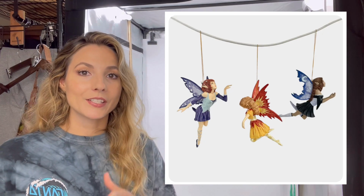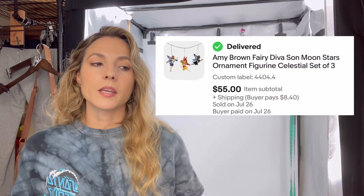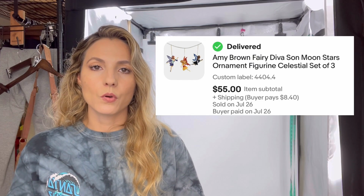which were kind of nostalgic for me because a long time ago, back in high school, I got this really thick book of Amy Brown prints from one of my friends, I think for my birthday, and I started drawing them, kind of copying them. And I made one for my grandma, made one for my dad. I have all these drawings, and they're not great, but I have all these drawings of these Amy Brown fairies. So when I came across these in the thrift store, I had to pick them up whether someone else bought them or not.